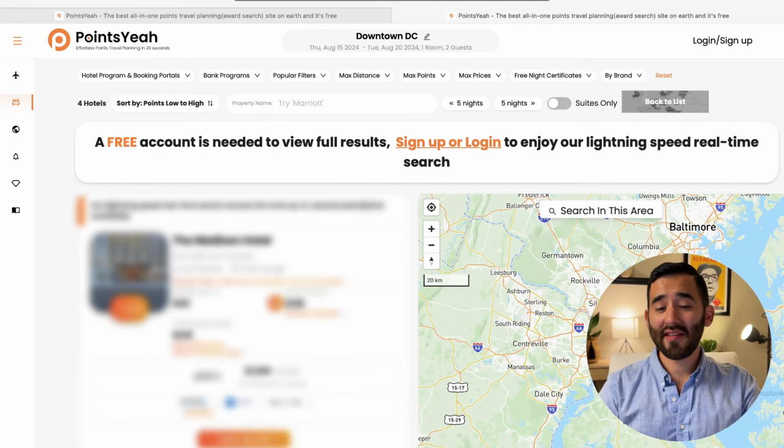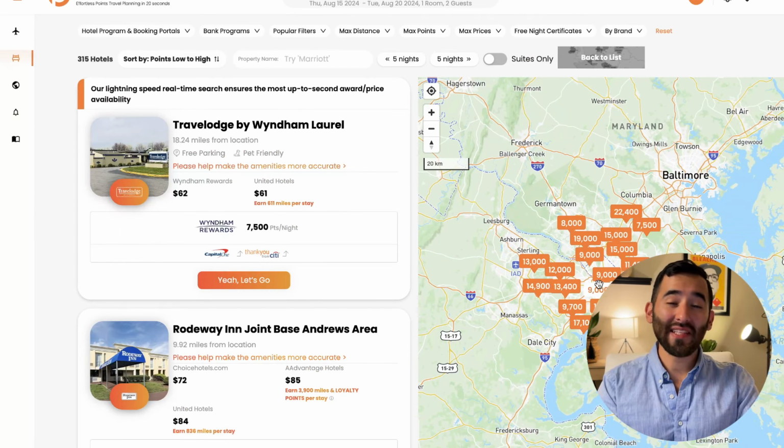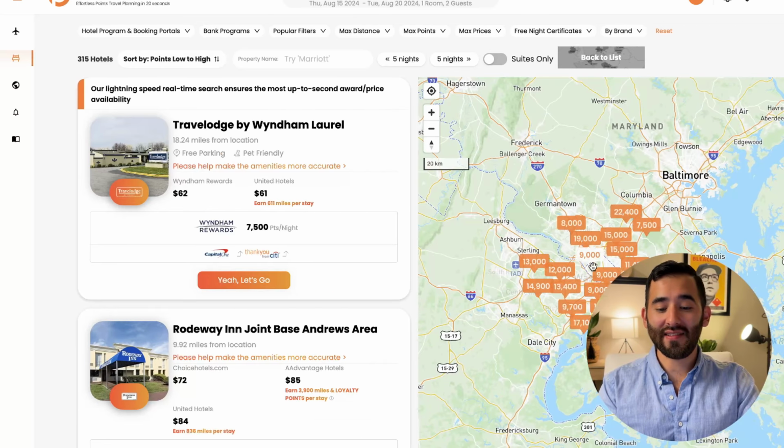If you see this screen, this means you need to create an account and log in. It's a free account, but it is required in order to use this tool. So it takes about 20 seconds for it to load all of your results here. It may take longer if you've got a lot of tabs open, but whenever it loads, it gives you this nice split screen of a list and a map. If you just want the list, you could click here, but I really like the map view. I think it's nice and clean.